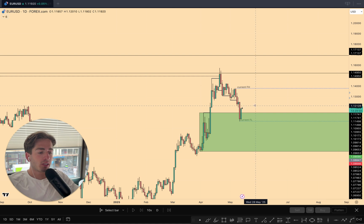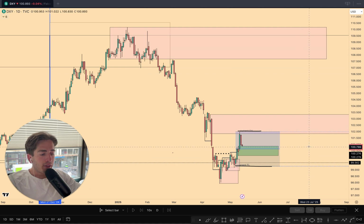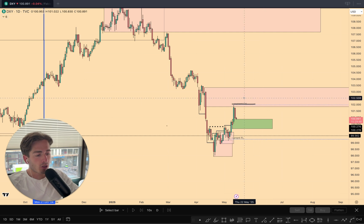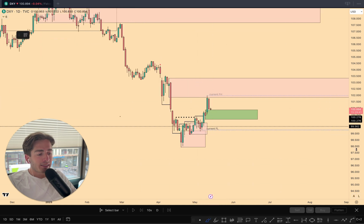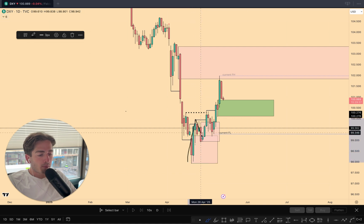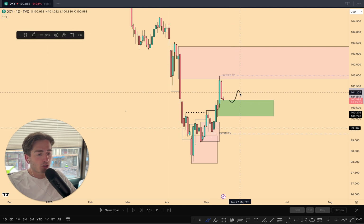But for now, as long as the daily fractal remains bearish, shorts are still of interest for myself. And the reason that I'm still interested in those EURUSD shorts is because the dollar is still looking bullish, guys. As we can see here, the dollar index on the daily time frame is still in daily fractal bullish structure. We can very clearly see that we get the push up, pull back, push up, pull back, push up. As long as the current fractal low is respected, we should continue pushing up higher.